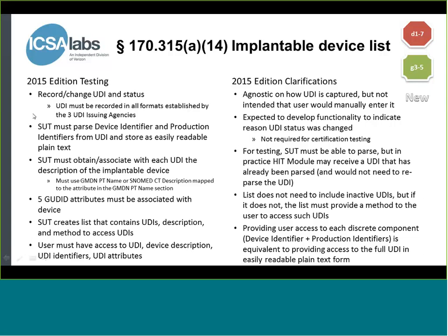And then finally, this goes back to the easily readable plain text item. They have said that if you provide the user access to each discrete component, so all of the device identifier attributes and the production identifier attributes, that would be equivalent to providing them access to the full UDI in easily readable plain text form.